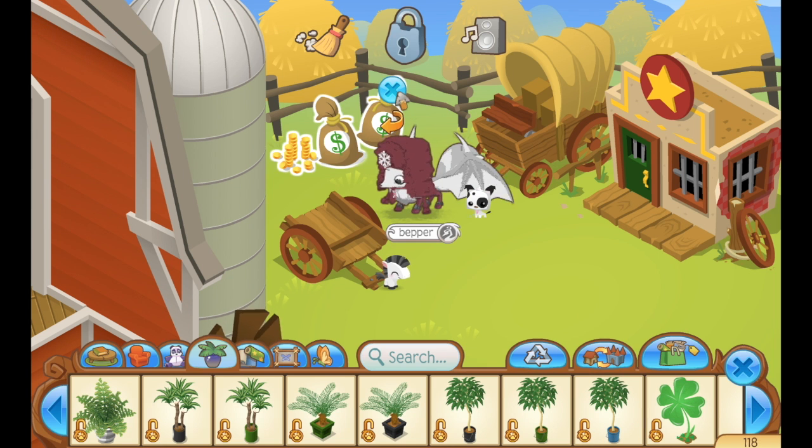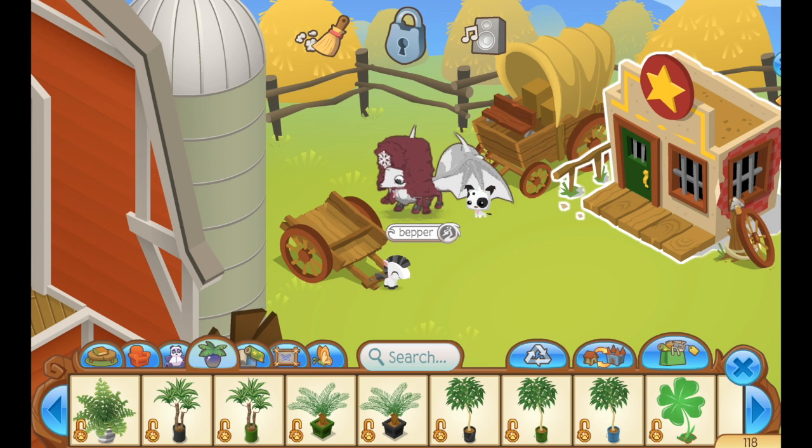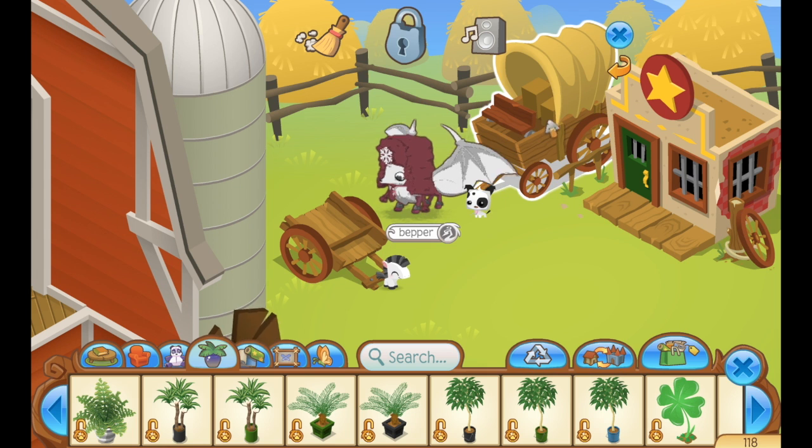Actually, this is bothering me. I don't want my money there. It's just out in the open for anyone to take. I'm spending like a lot of time on this sheriff, okay? He's the most important dude in the entire town.